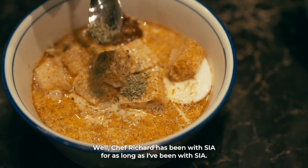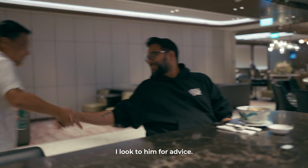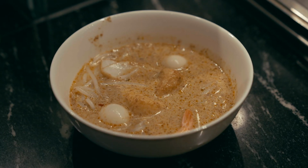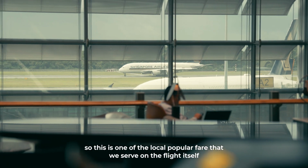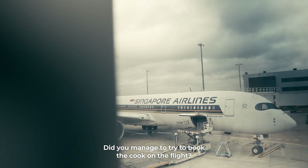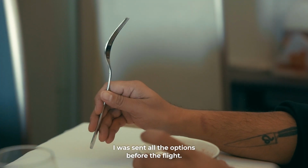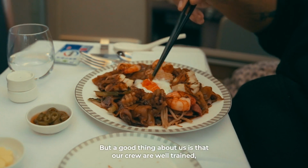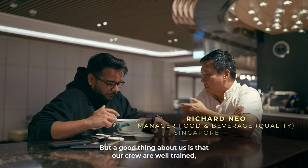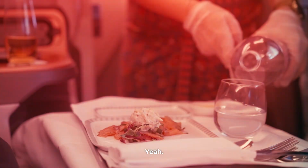It's amazing. Well, Chef Richard has been with SIA for as long as I've been with SIA. I look to him for advice. This is one of our popular local fares that we serve on the flight itself. Did you manage to try to book the cook on the flight? It was very simple. I was sent all the options before the flight, and I picked a bunch of things. That's pretty delicious. The good thing about us is that our crew are well trained, so the reheating on board is perfect. Perfect, yeah.